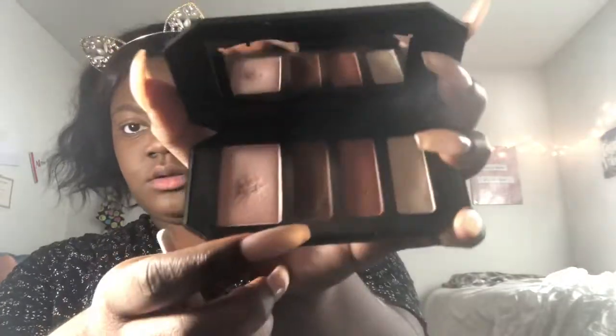Okay, so I'm going in with my Kat Von D quad. And surprisingly, I have not used this in a very long time, and I don't know why. But I'm going to be using the darkest shade in the quad. They don't really have names, so I don't know what you would call this. It's the darker shade next to the orange, and I'm going to be using that as like a transition shade.